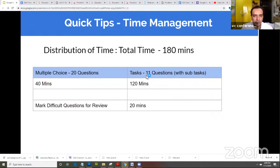The task questions, because I said there are 11 of them, sometimes you get 12. Each of them are divided into subparts. So you might have like 30 or 40 of them. So what you could do is spare 4 to 5 minutes for each task, not more than that. So that's why I've given 10 minutes for each scenario. So that is 10 into 11, 110 minutes. I'm seeing, okay, 120 minutes here, 40 here, and 20 minutes here. That completes your 180 minutes. So that was your tip on time management.